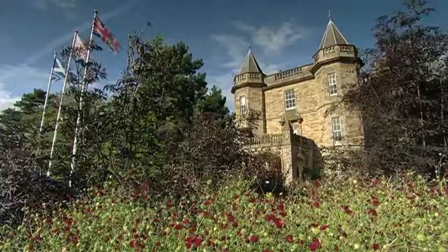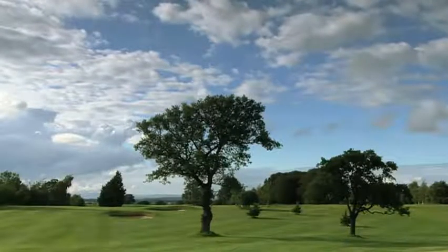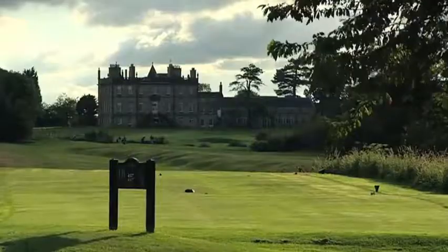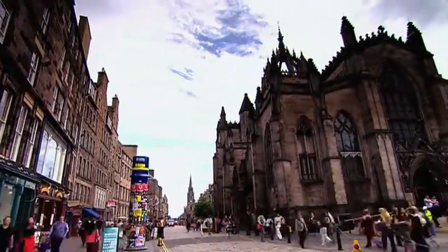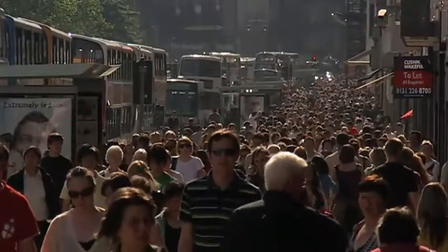Nestled amidst 1,000 acres of stunning Scottish scenery lies Dalmahoy, a Marriott golf resort with a fine pedigree and a reputation for a great experience both on and off the course. And what's more, it's just outside Edinburgh. Famed for its castle, its history, shopping and the Fringe Festival, Scotland's capital is one of the most popular destinations in the UK. It's a city that has something for everyone.